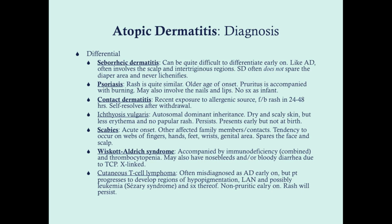Ichthyosis vulgaris is not common, but it is genetic. It's autosomal dominant. It looks similar to atopic dermatitis. It presents early but not at birth, but this will persist. This will not come and go so much. The severity may increase or decrease, but it will not completely resolve ever. It is dry and scaly skin, but there's going to be less erythema and you won't have papules.